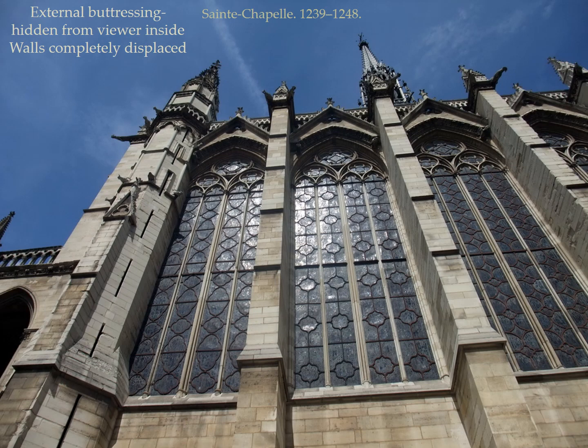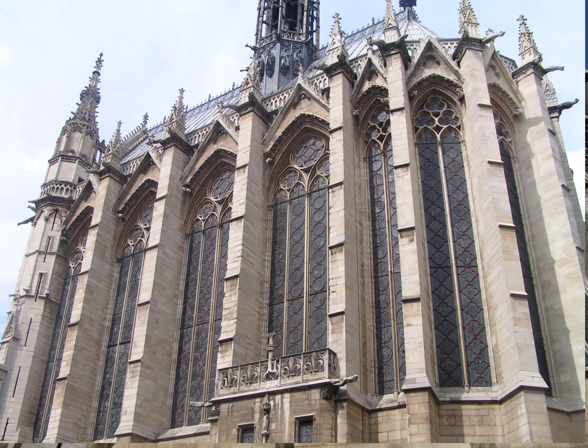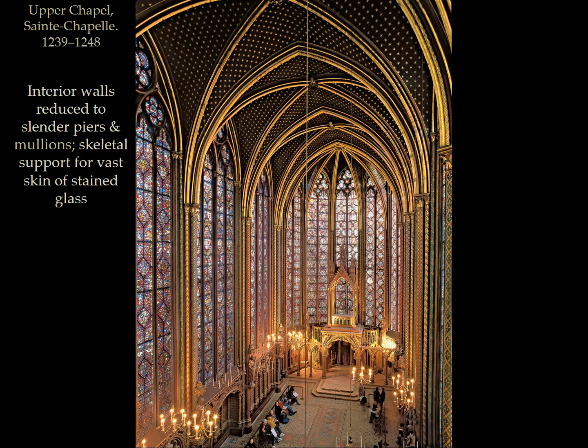Here, from the exterior, one can see the external buttressing that is in fact hidden from the viewer inside, where the walls completely displace any of the indication that there were these support mechanisms. Here we have another view which shows the buttressing is going to be placed so closely to the edge of the structure that in fact the light will obscure it from the interior.